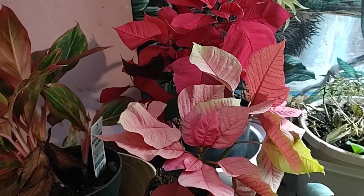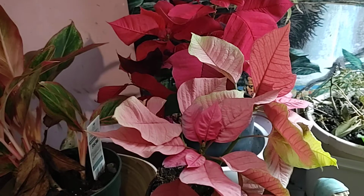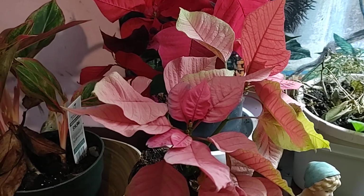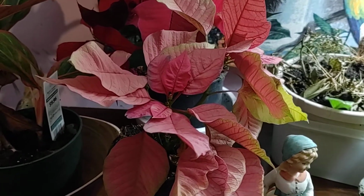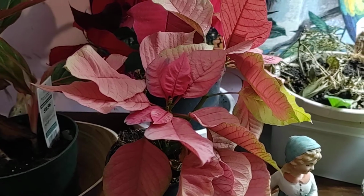Hi guys, I have more poinsettias. Now I didn't get a super great deal on these, like I didn't get the 2-cent poinsettias at Walmart, but I didn't get a bad deal either. So when I go out and about, sometimes you just gotta take things as you see them.